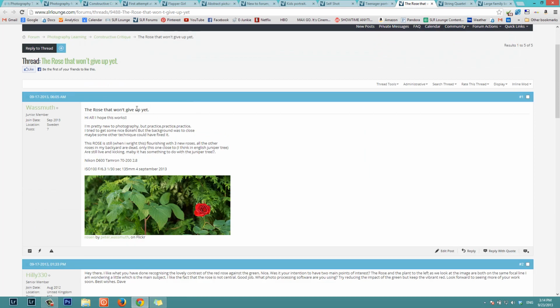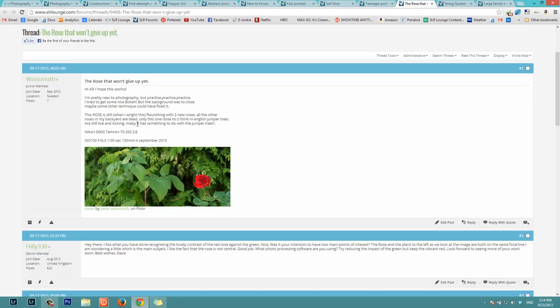This is the rose that won't give up yet. All right, fairly a little depressing there. Won't give up yet, kind of a little ominous. Might be giving up sometime in the future. This is from Wasmuth. It was taken on a Nikon D600 and a Tamron 70-200 2.8 at ISO 100, f6.3, 1/30 of a second, and at 135 millimeters.